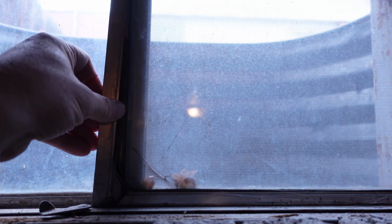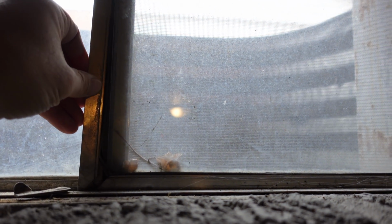And I'm just seeing right here, this window is broken. So that might be something we look at and try and figure out as well.